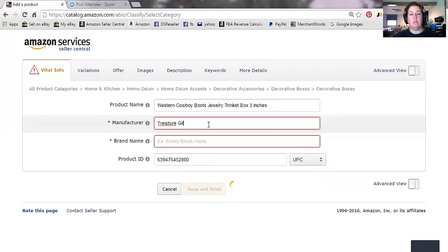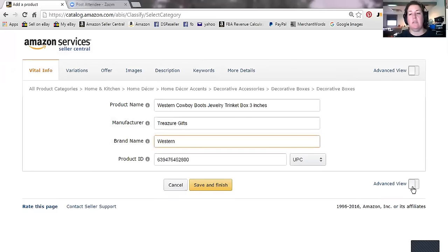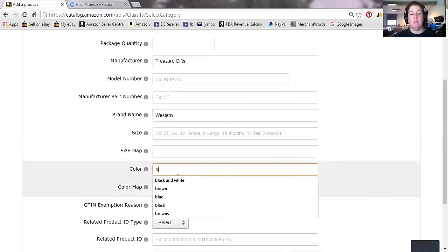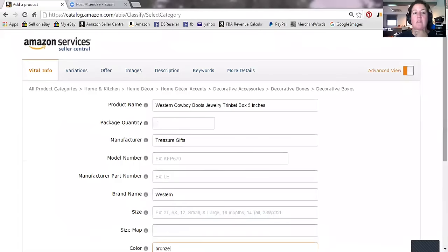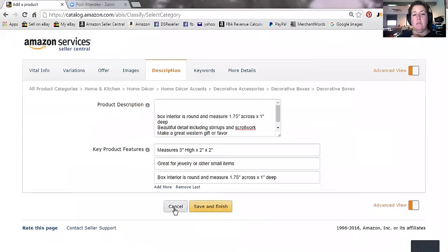I have a kind of generic one I use when it absolutely must have a name. And you'll notice that you can click advanced view. This will give you many other options, and sometimes Amazon will require some of them, and it tells you after you get there. Like you saw, I went off this particular tab of the vital info, and then it gave me a little yield sign, a little warning sign that I had to go back. Now we were in images, they all loaded, the description, and this is where we were.